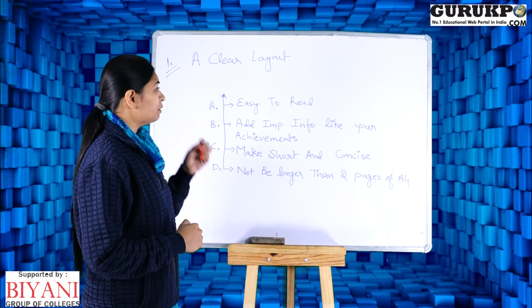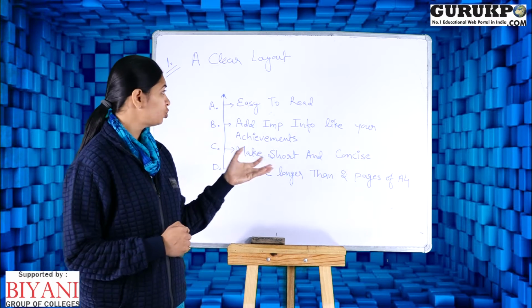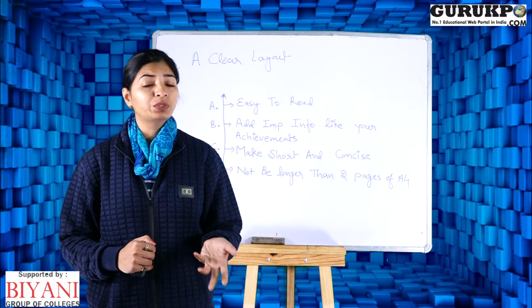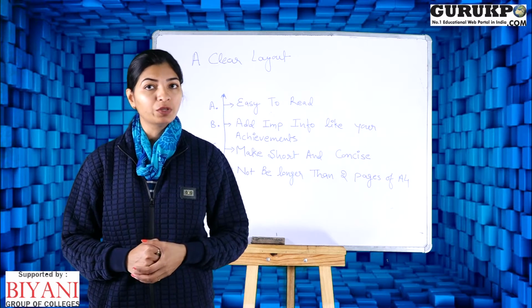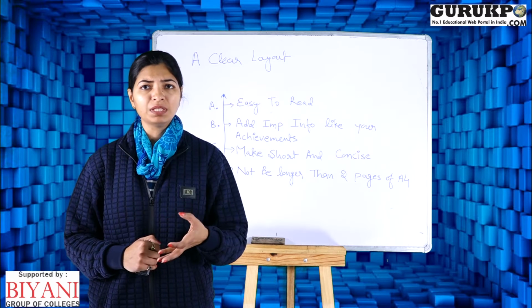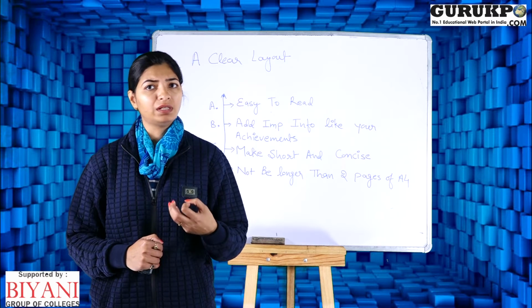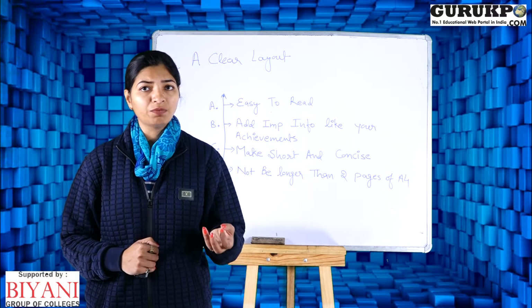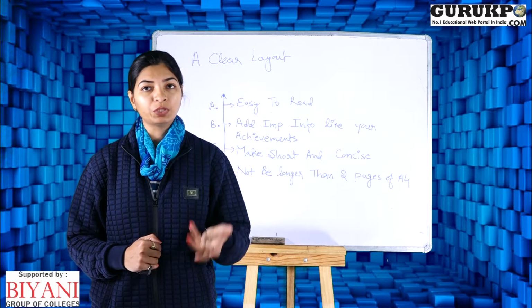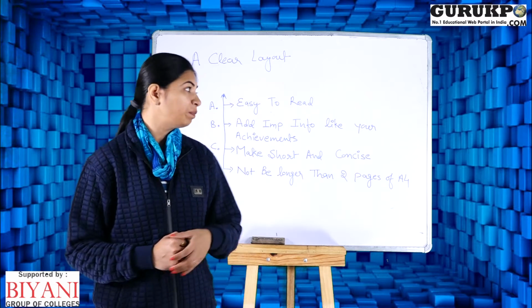Second, make important information like your achievements easy to find, because an employer or recruiter doesn't have much time to spend on your resume. So make all the important information like your achievements, your participations, your rewards and awards, इसको इतना आप easily show कीजिए ताकि जो recruiter है उसको easily find कर पाए.